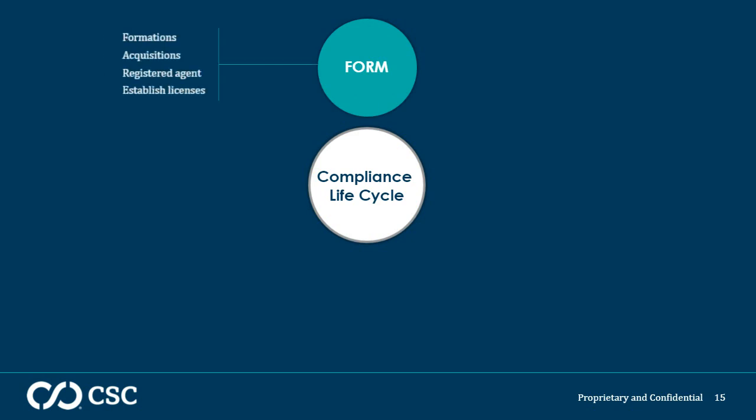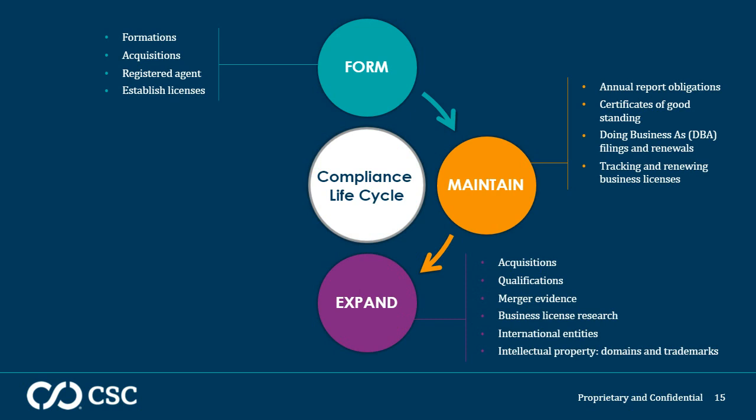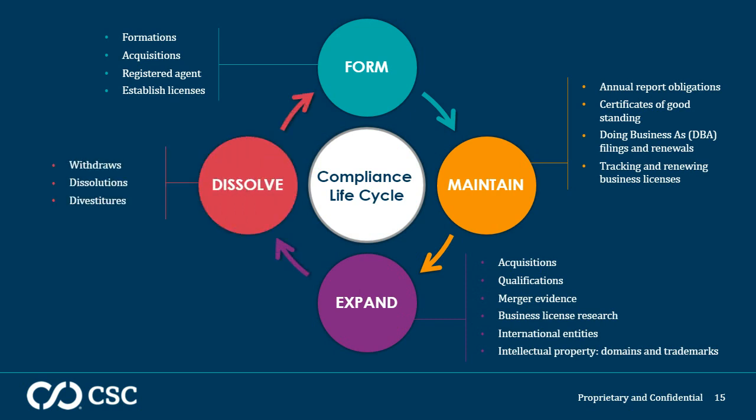Now, something that we alluded to before, and I'll use some of this animation to bring it into focus: we understand that managing companies or managing compliance is not a static exercise, but a very fluid and evolving situation. Whether you are at the beginning of the life cycle, forming an entity, which brings certain compliance obligations, or in maintenance mode, dealing with service of process, annual compliance obligations, and licenses that need to be renewed on a regular cadence, or in expansion mode, qualifying in new jurisdictions or doing a major acquisition. As these things naturally occur within your organization, the value here is that CSC understands the phases of the life cycle and offers compliance services across the board.